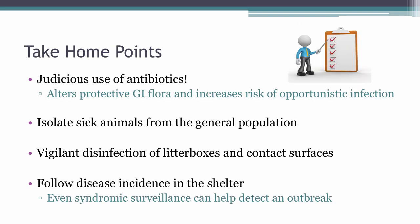So antibiotics, just to kick that one again, judicious use of antibiotics is so important. Isolation of sick animals. Vigilant disinfection of litter boxes and contact surfaces. If you're experiencing diarrheal issues, you may want to switch to disposable litter boxes, at least temporarily, till you get everything under control, and then go back to your regular sources. But make sure that you're disinfecting those appropriately and that they're in good condition. Plastics that get scratches in them can harbor bacteria, especially remember those biofilms I mentioned, and protect it.